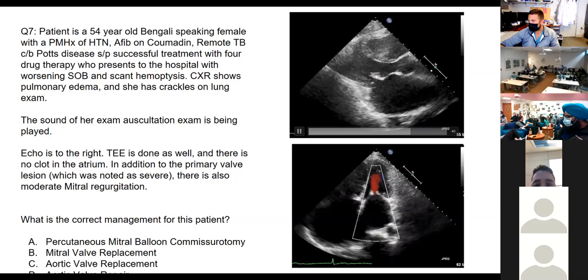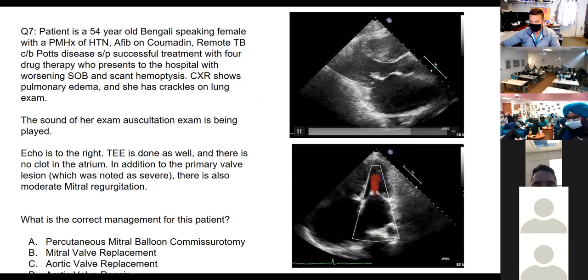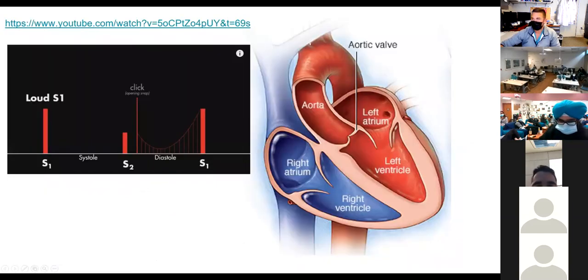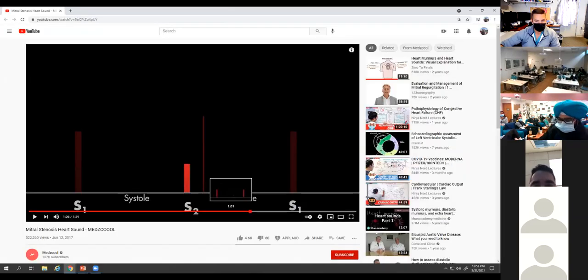All right, poll is done, and most people got it right. Here are the poll results. So this is mitral stenosis. Here is just a video to go along with the sound that shows you S1 and S2.